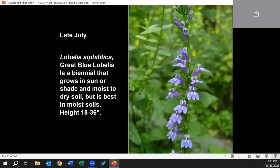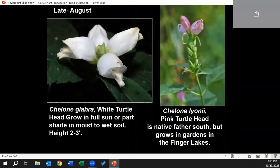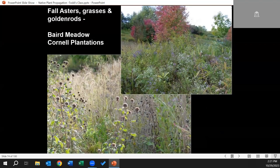Grape blue lobelia will grow in all conditions, dry and wet, shade and sun. And the turtle heads are a plant that we're looking to have in our garden so that we're supporting the Baltimore checkerspot. You'll find those caterpillars on the chelonies. Combining all of these into the meadow is, I think, a good option for people as we go forward trying to reduce lawns. And Grow Wild and Scandi Atlas is working really hard to do that all around Scandi Atlas Lake.